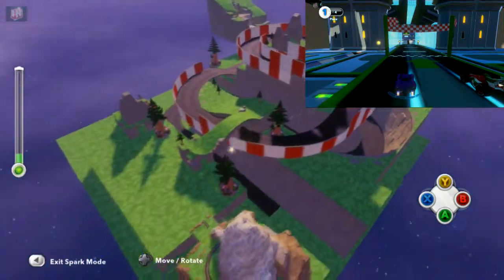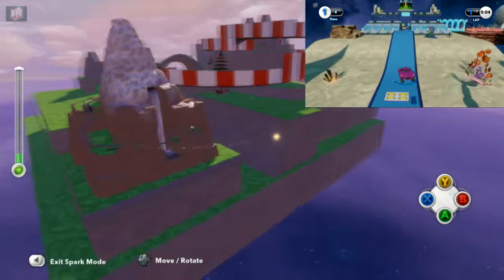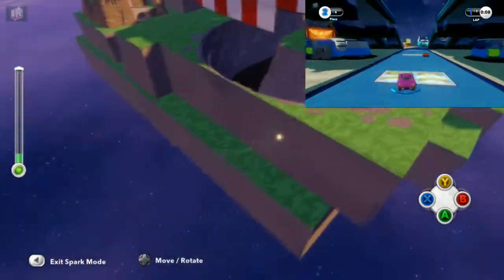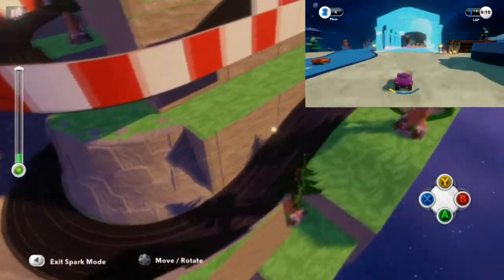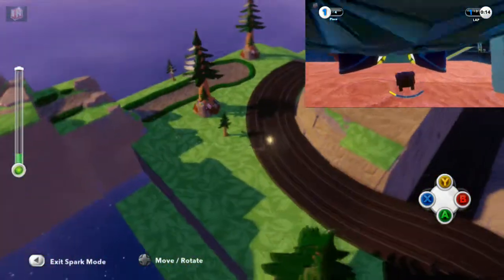This is number 23. I'm first going to show you the different layers of the building process while also showing a race on the finished track up in the corner with Holly Shiftwell, and then for the final half of the video, I'll be showing a full screen race on the finished track with Crystal Lightning McQueen.